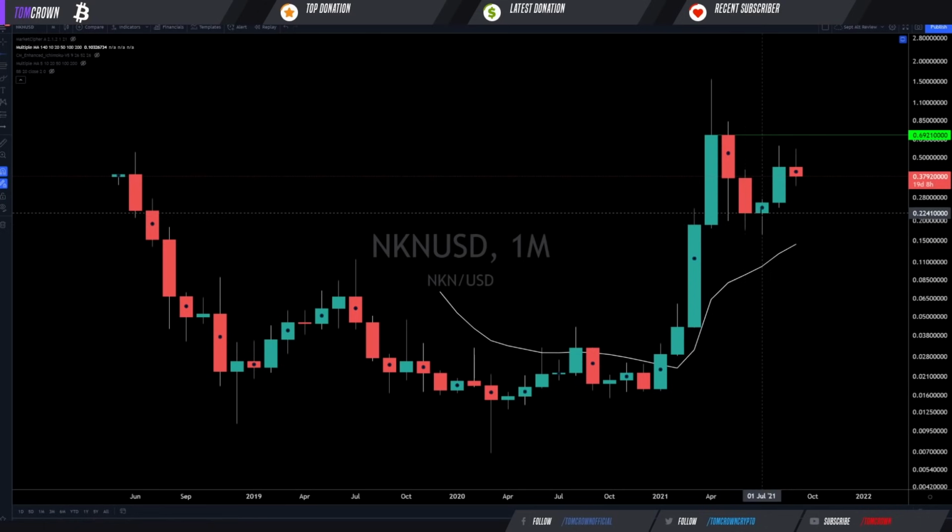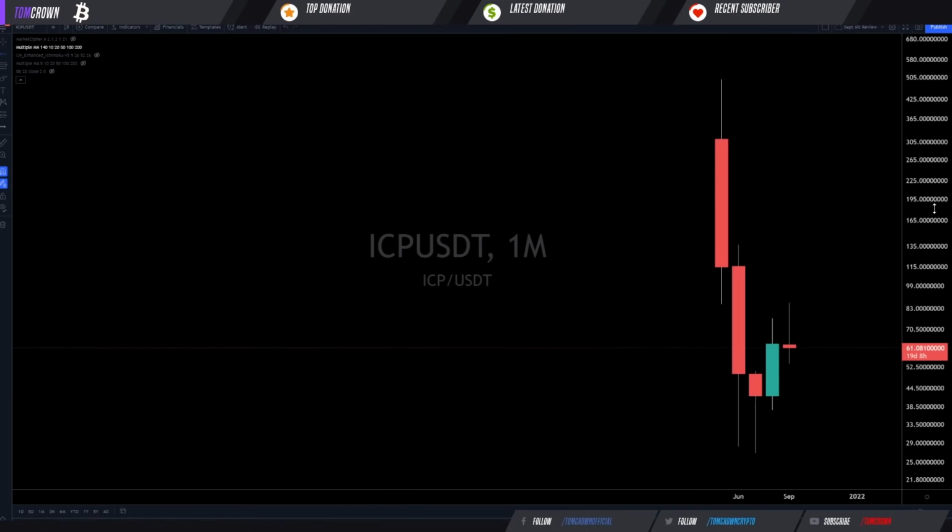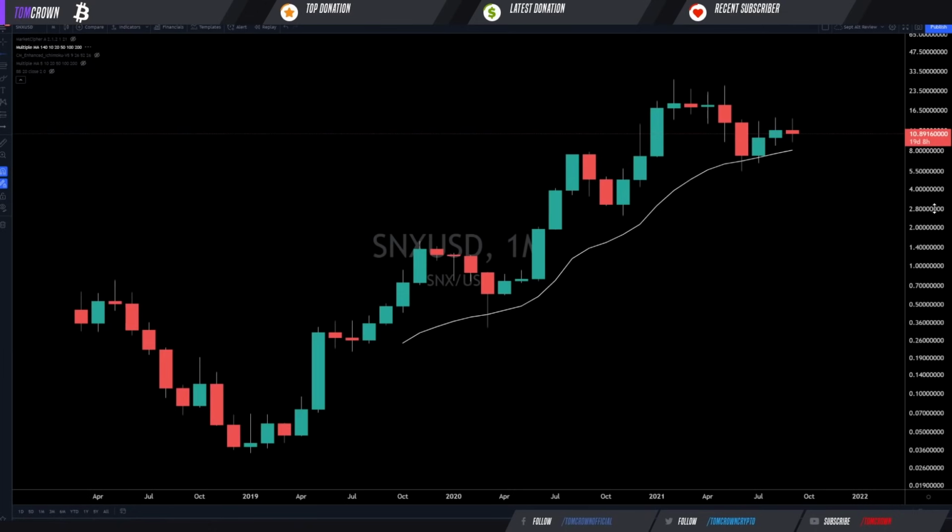NKNUSD. I don't even remember this one. I'm sure someone tipped us to see this a long time ago. Monthly support at 22.4, monthly resistance at 69.2. Again, middle of the channel. We see our pivot point at 43.5 cents. ICP, just as last month. No.